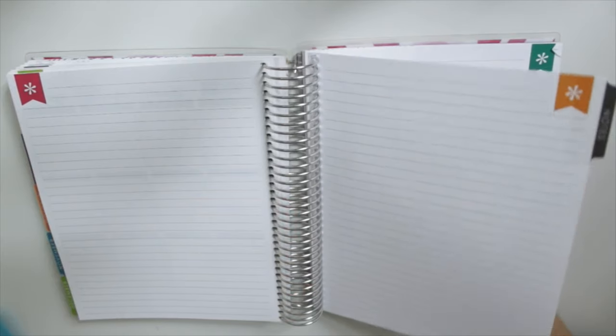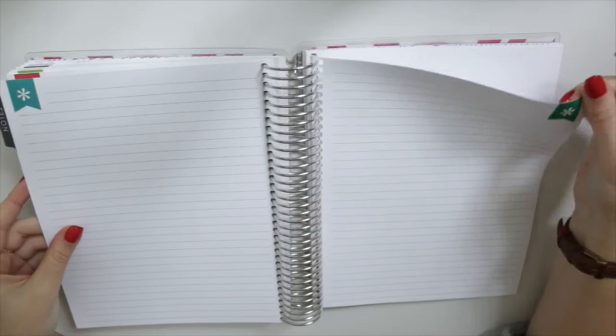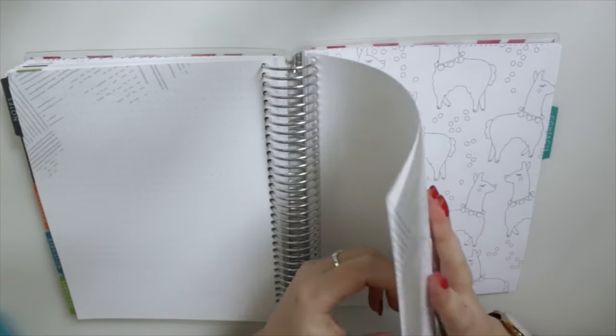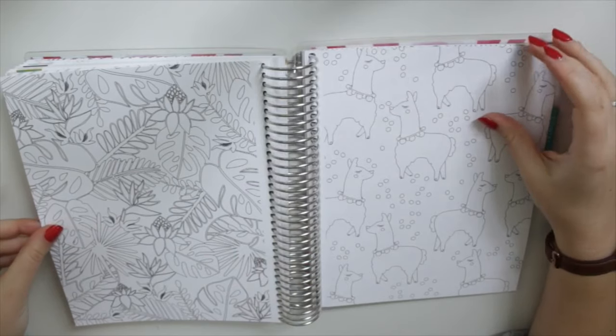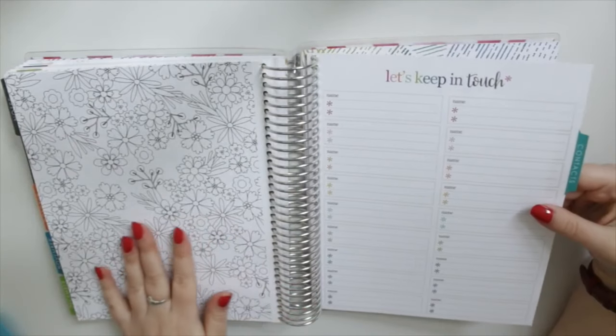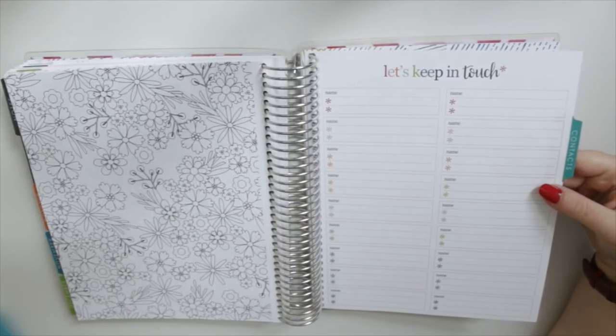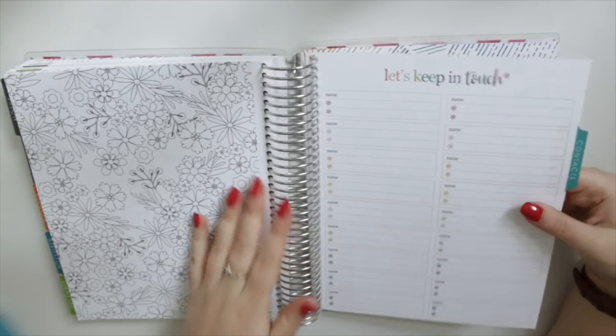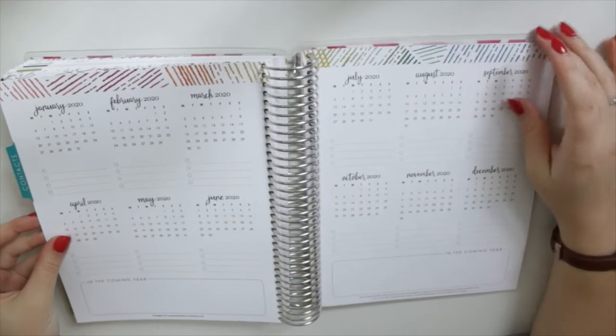So we've got lined paper, got some dot grid, some colouring pages. Then we have a little contacts section. There's plenty of contacts boxes there. That would be quite good for me to put my lecturers and my supervisors at university and things.